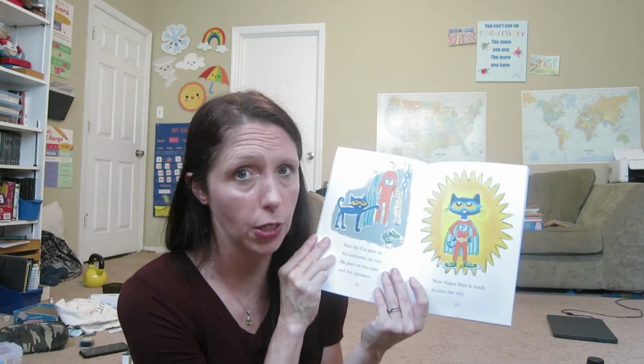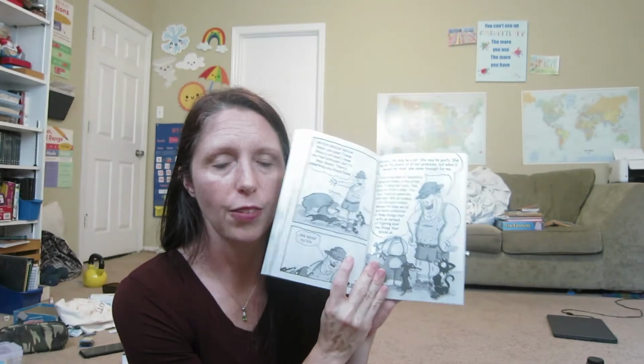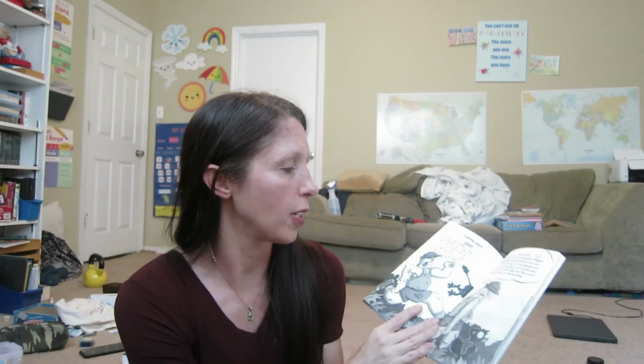He will be able to start reading some of this book soon, which will be fun for him. My 3rd grader got Bad Kitty, which is below his reading level. It's kind of a comic book style.